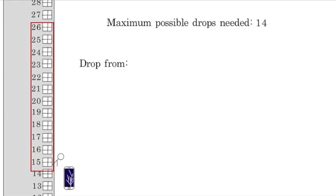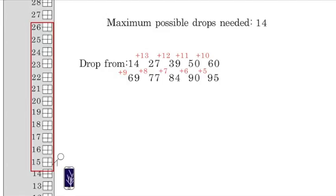You can continue with this method, dropping the phone from floors 39, 50, 60, 69, 77, 84, 90, 95, and 99 until it breaks. No matter when that break happens, the most number of drops you will need is 14. Other strategies have possibilities that could end up with less than 14 drops, but they also have a lot of possibilities that could end up with more than 14 drops. This strategy ensures that you will need at most 14 drops no matter how durable the phone is.